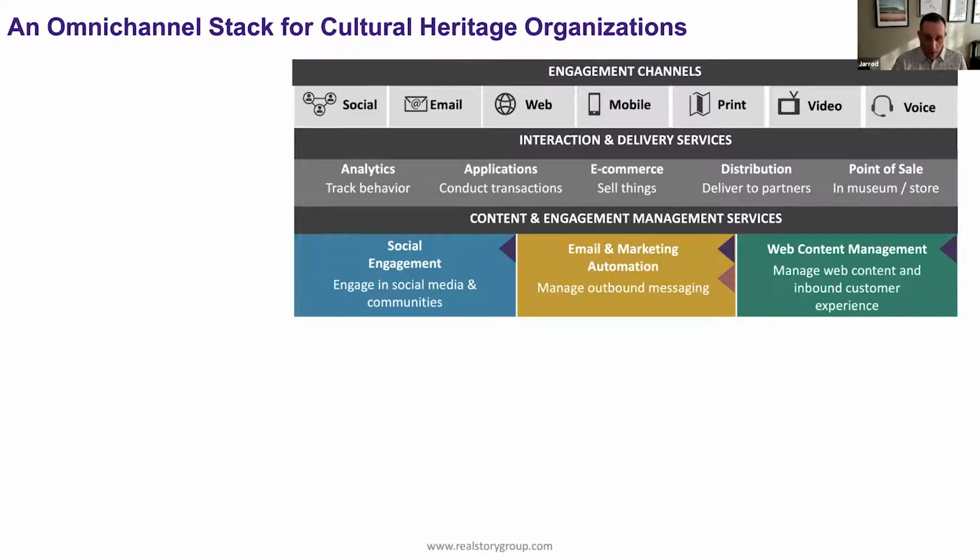And so some of the lessons that we've learned from working with a number of organizations in the GLAM space are really parallel to some of the lessons we've learned outside of the GLAM space as well.